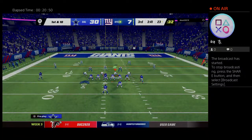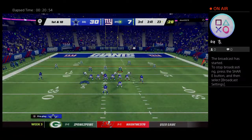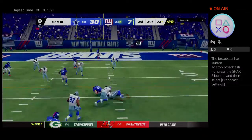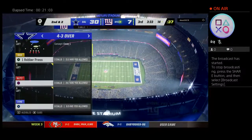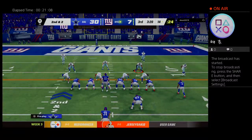Because what happens a lot of the time is when you see the interception, you just kind of hang your head a little bit and you momentarily pause because you're frustrated. He shook that off and gave great chase and got it done. Still a great return and very good field position. So 8 yards on the completion there, and it'll be second and a couple.